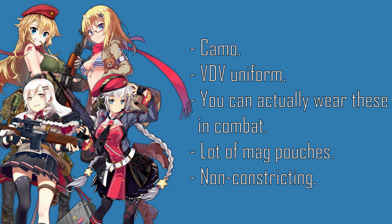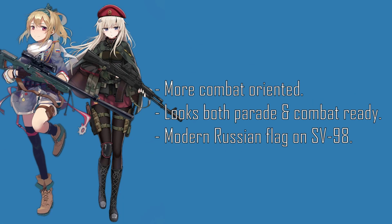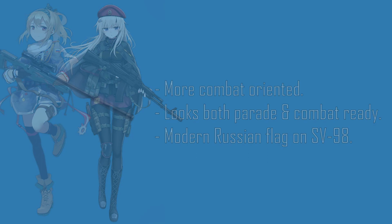Medals, ribbons, bright colors, wedges, berets, gold, and so on. The modern military ones are a bit more practical, as they look like they could go either way for combat or dress. AK-74M is a good example, as she has more muted colors, magazine pouches, and so on, with a cape that won't get in the way were actual combat to occur. The same can be said about SV-98 and her uniform.